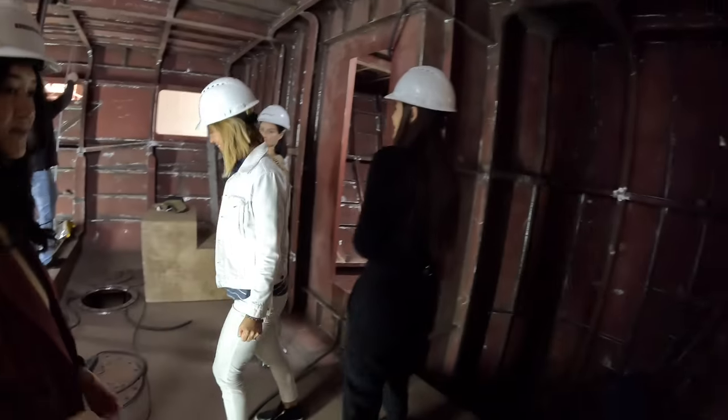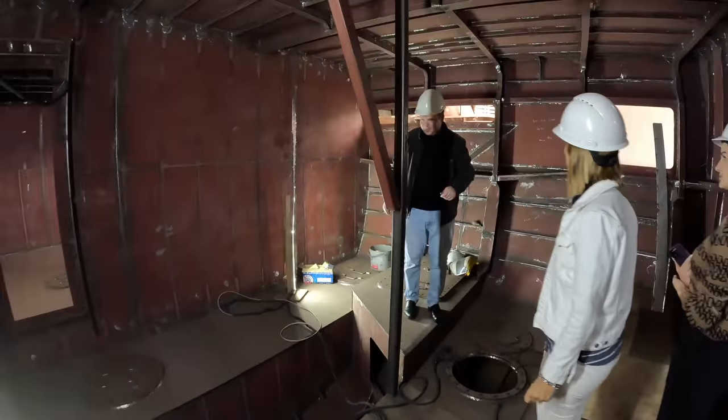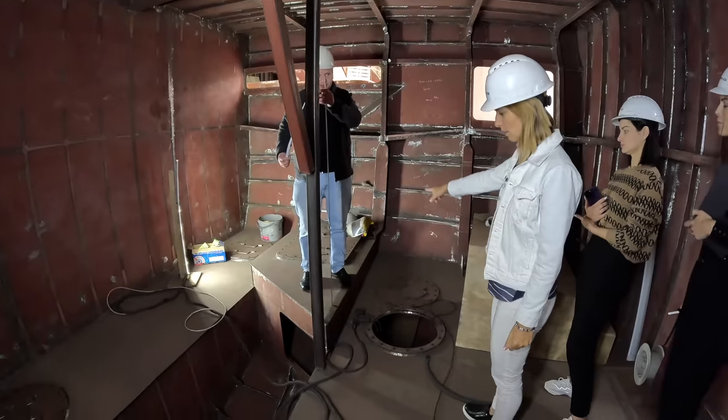Hello, boat! All right. And what's the verdict? 2.1. 2.1? Yes. Still no stuff here gone. Wait, what is this? What is this?